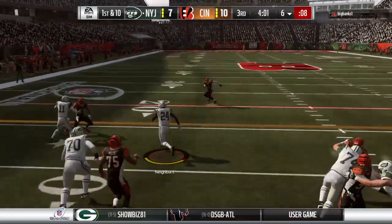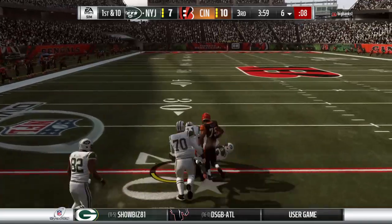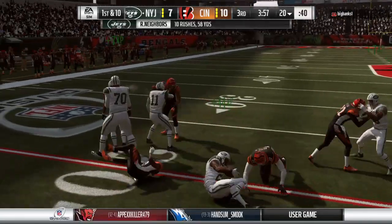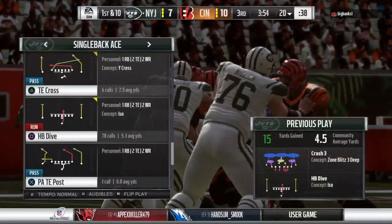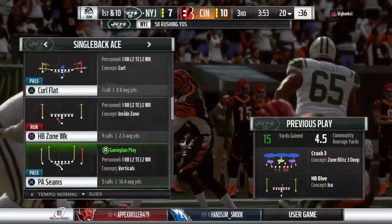And they'll try the ground game here with the running back. And he's taken down, but not before reaching the 20. They may want to go back to that one. First play of the drive, good for 15 and a 1st down.